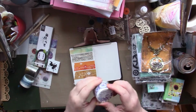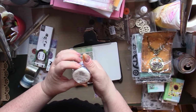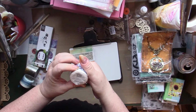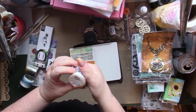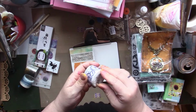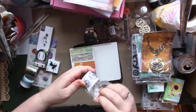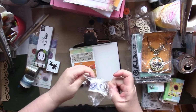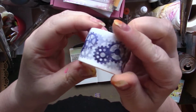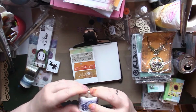So the first one is called Fate's Gear, and it says it's designed by Staionery. I'm not seeing the brand anywhere, unless Fate's Gear is the brand. So this one is really cool. I haven't seen this one before. Let me see, it's gears. This is a thick one, a wide one I should say, too.